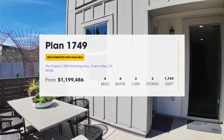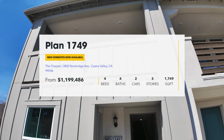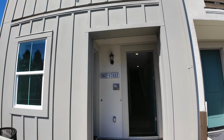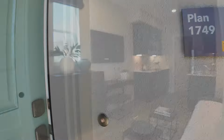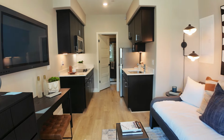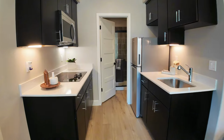We're gonna end up with the 1749. And what's unique about this one is that you rarely see townhomes with also an ADU in it. So this is a 3-bedroom, 3-bathroom with an ADU. So check this out. Check out this attached studio. You have a full kitchen and bathroom. And this will start at about $1.234 million.